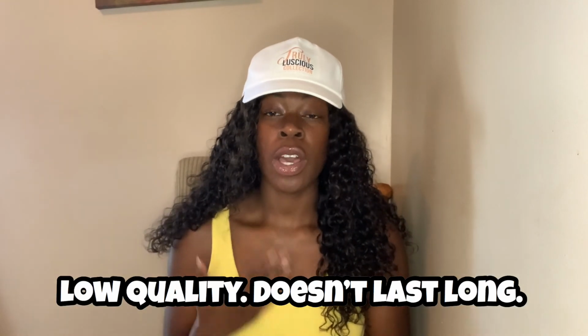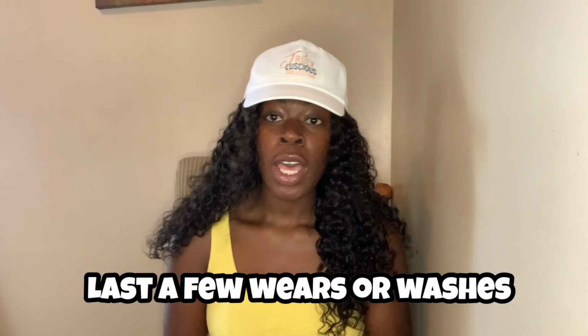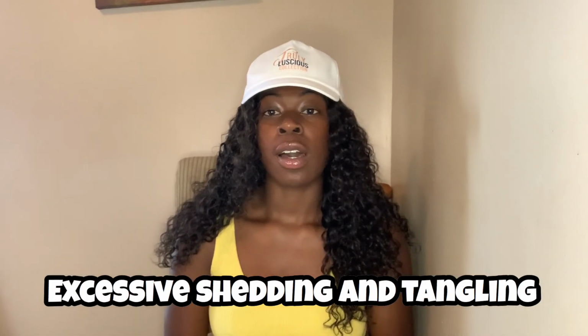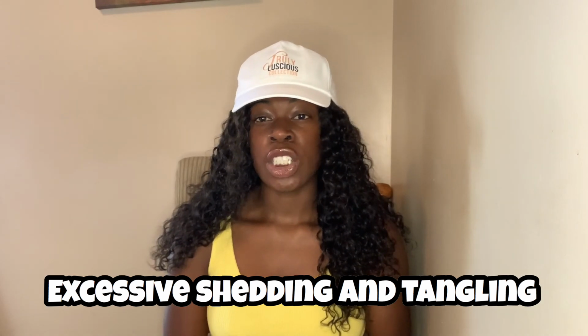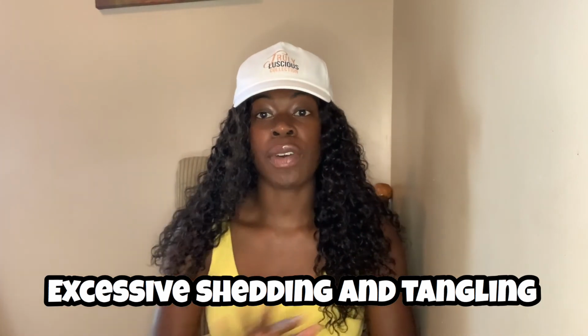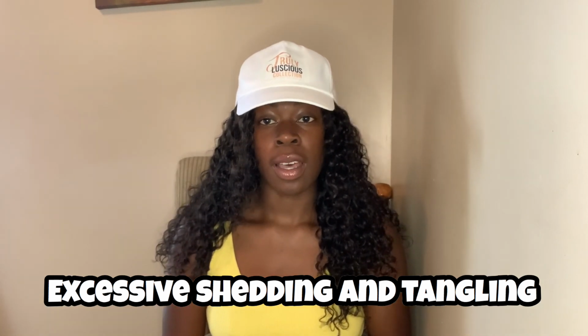Another thing about human hair is the quality of human hair. It does not last long at all. It might last you a wear or a few. Also, it sheds and it tangles and mats the most out of all types of hair that we're talking about today. So, yeah.